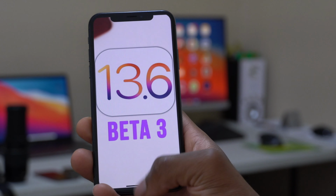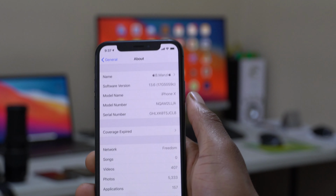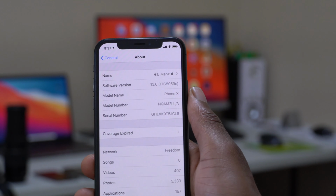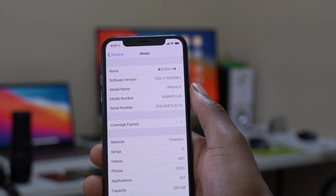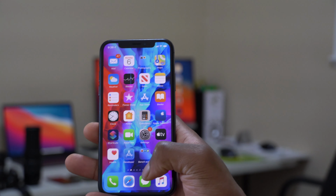Now let's get into the Geekbench score numbers that I've been getting with this iOS 13.6 public beta 3. So if we go into the settings of this phone and then go to the general and see the about section here, you can see that the software version that came with this update has a C at the end. Now when beta 2 came out of this iOS 13.6, it also had a C at the end, and so most people actually thought that there isn't much change, and I also thought the same thing, but this update has been nothing short of amazing. And let's just look at the Geekbench scores that I've been getting even after 3 days.